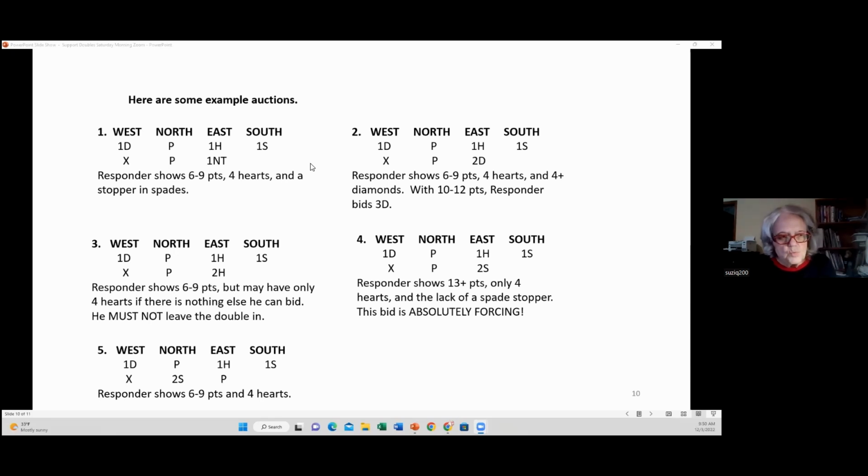But when the auction goes 1 of a minor, 1 heart, 1 spade, and you play negative doubles, your partner has 5 spades. Absolutely. It's not a general rule. It is a rule if you play negative doubles. I think that spawned a couple.